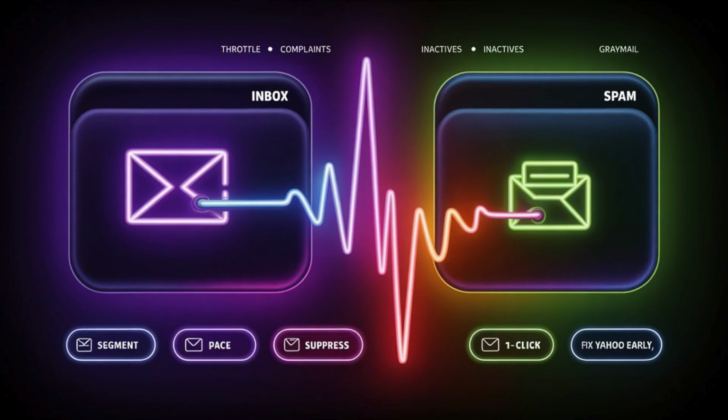Now, why is this happening? Yahoo has gotten more aggressive about reputation management. They're looking at engagement signals. Who's opening, who's clicking, who's complaining. And if your Yahoo cohort isn't showing strong engagement, they start treating you like a bulk sender. The thing is, this can become a self-fulfilling prophecy. If Yahoo starts delaying your emails or filtering them, your engagement drops further, which makes Yahoo throttle you more, which drops engagement even more. It's a spiral.